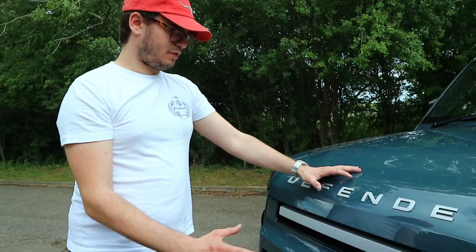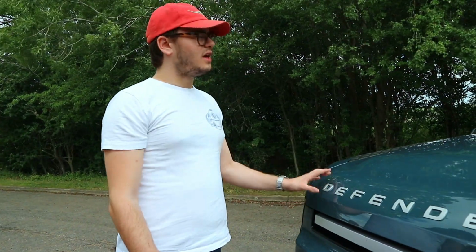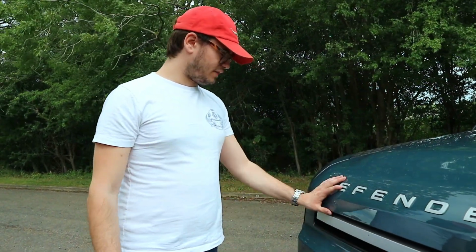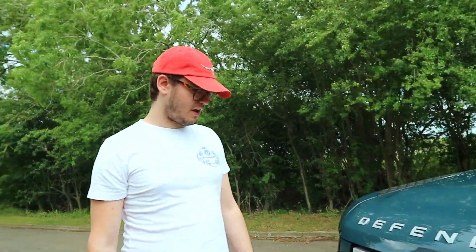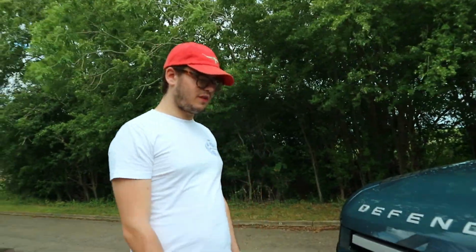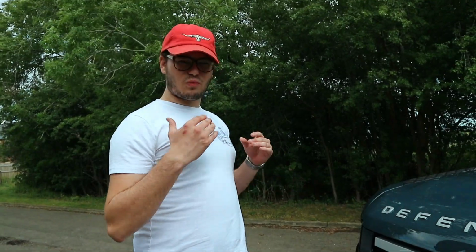I think one of these with the black pack and Santorini black, the roof rack and the A-bar protection would look really, really smart. And I must admit, I do like this a lot as a car, and I would take it off-road because that's what they're designed for. I take the Discovery off-road, I take the Defender off-road. It's not as rugged as the old one, but that's just the way cars are.